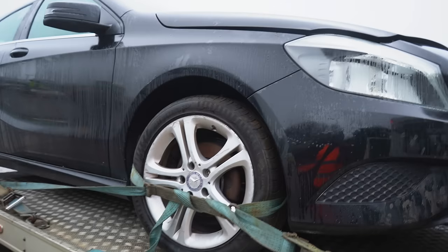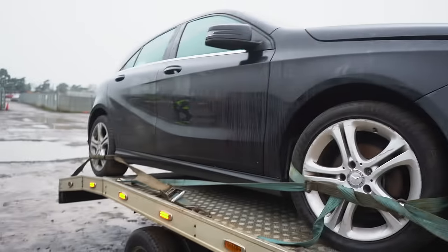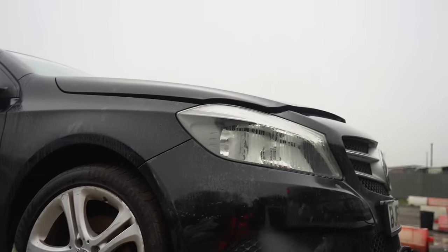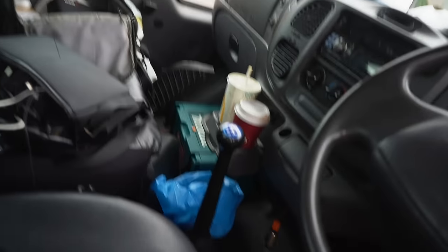Okay guys, car's on the truck. I tried to start it, it's not starting. It's getting very busy in here and they're a bit arsy about filming, so let's get outside and then we're gonna go around the damage. I wanna try to get that car started. I've got a spare battery in the van, so let's go.